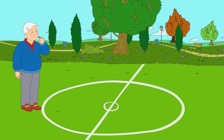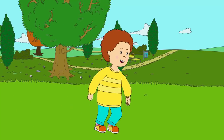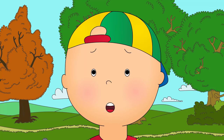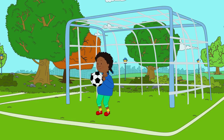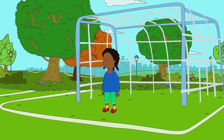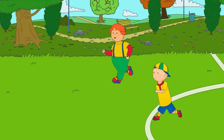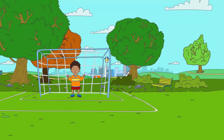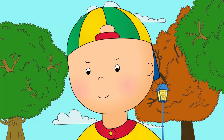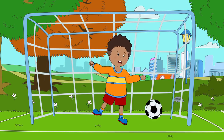Caillou chased after the ball, but it was hard to catch. The other team was passing it around all over the place. Oh, no! Great save, Clementine. Thanks. Clementine kicked the ball high into the air, and Caillou and Leo chased after it as fast as they could run. Get ready, Caillou. This was Caillou's chance. He took aim and kicked the soccer ball right into the goal.